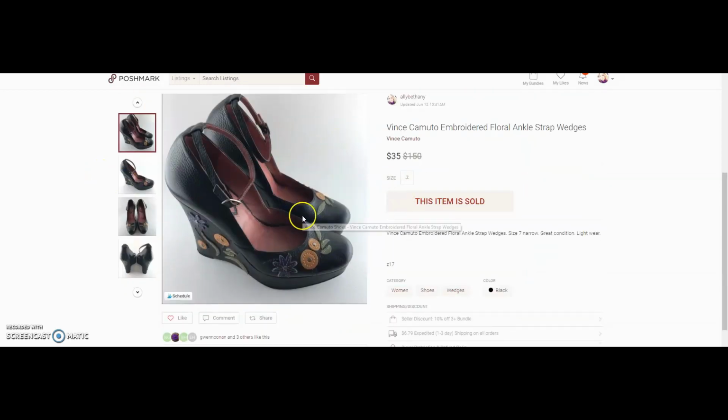So the lady who purchased these purchased the previous bundle for $40. She ended up buying this also like the next day, which is fine. She offered me $35. I accepted it. She was happy with that. I mean, these were really cute. If they were my size, I would have worn them. I really thought they were adorable. I love stuff like this.